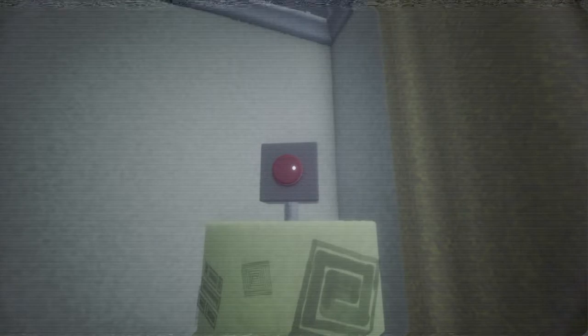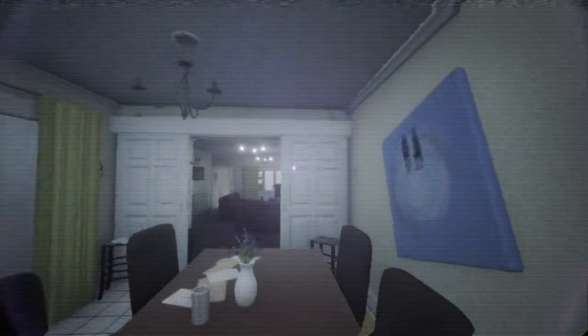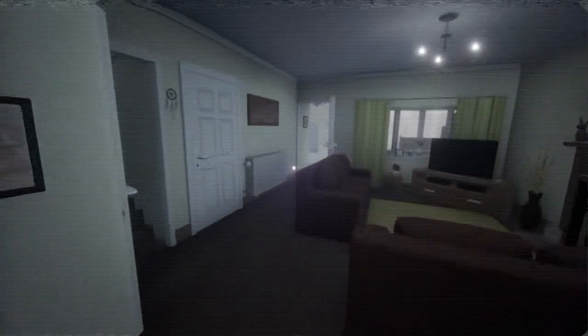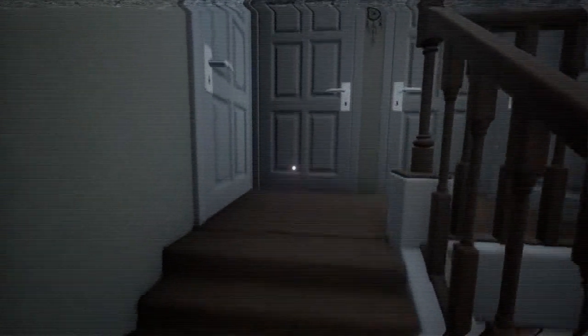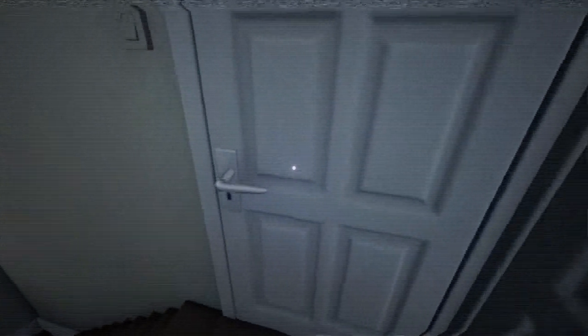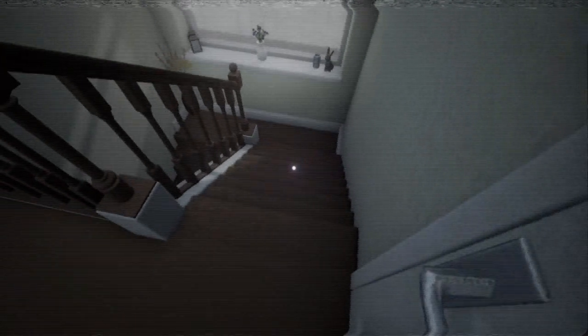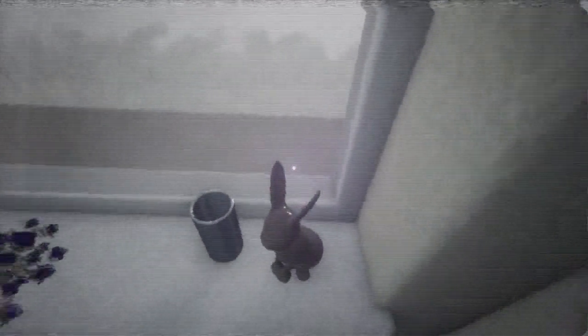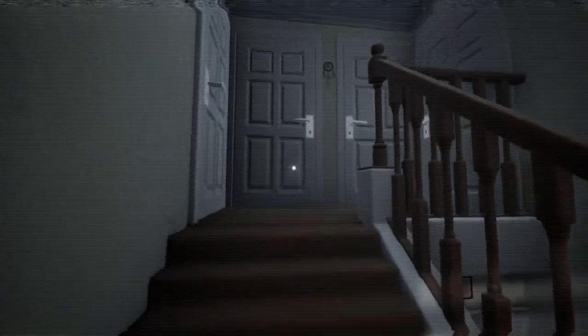Can we turn this light on? Oh! Okay, that opened something else. Nice. Oh yeah, here we go. Love it. Let's see what we got. These doors are locked, though. Things. What? And I don't think the light switches do anything.